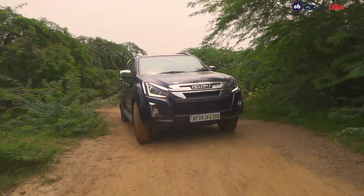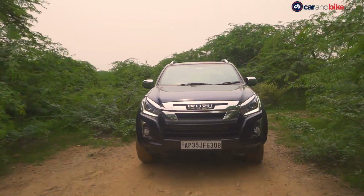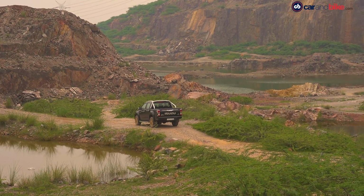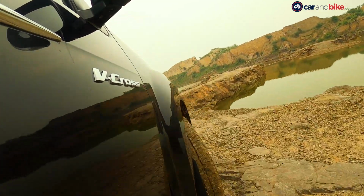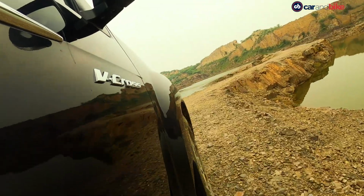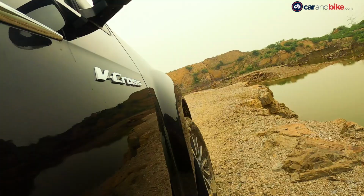Even the sharpest of bumps don't feel as sharp, and it takes every terrain in its stride. Simply gliding over beaten tarmac, pebbly roads or potholes, the 18-inch wheels with adequately tall profile do add up as well. But what hasn't changed at all is the way it looks.